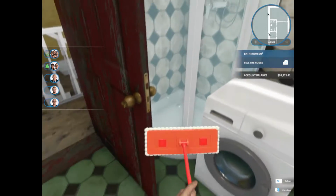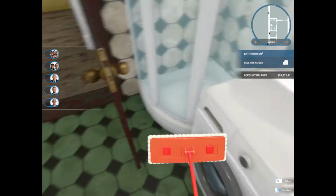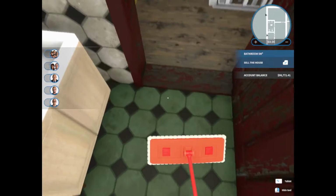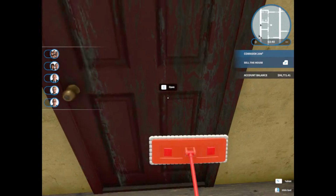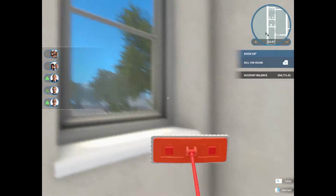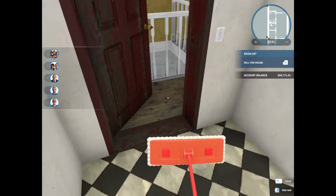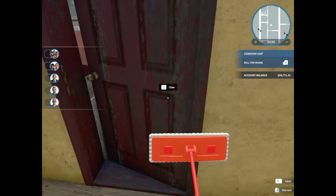There's that. The shower doesn't look too bad. The washer doesn't look too bad. So this stuff in here is not that bad at all. It's just changing the walls and the floors. All the doors. What the hell is this room? Is this where you lock your kids in when they're bad? Is that what that is? I don't even know what that is.